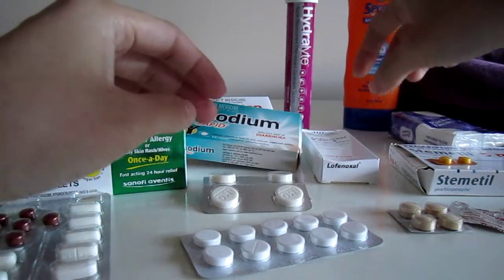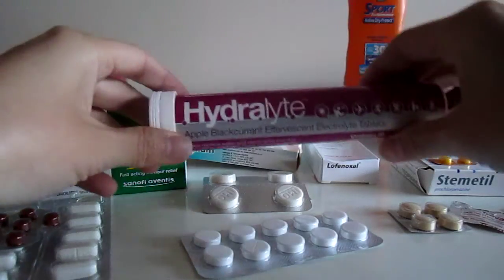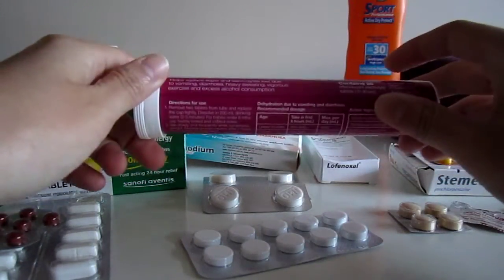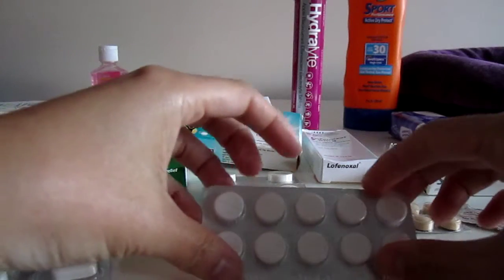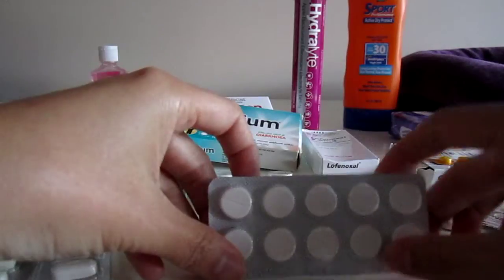And if it does get really bad, or if you're sweating a lot, you should probably take some Hydrolyte with you, which you put in water and it rehydrates you. I also like to take some Panadol with me for all sorts of headaches and other pain.